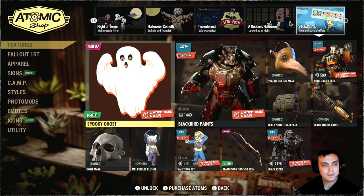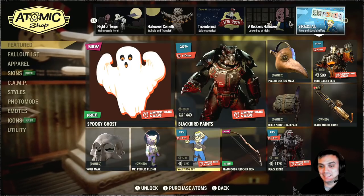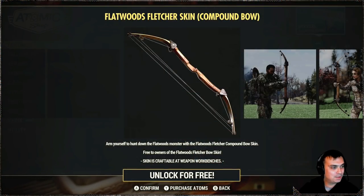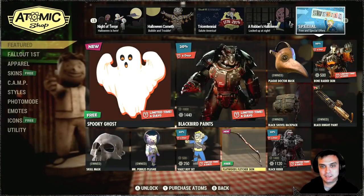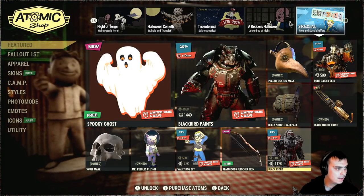Let's go. All right, so the first thing that came to my attention, ladies and gentlemen, is this bow right here, a free skin. And according to the patch notes, it's available for everybody. The only first discount here that you're seeing is the.